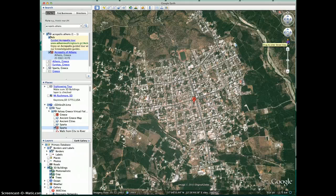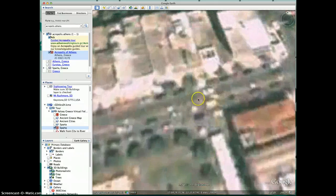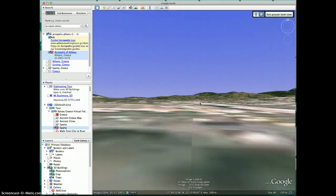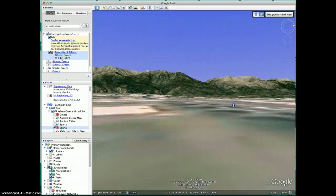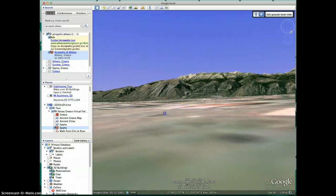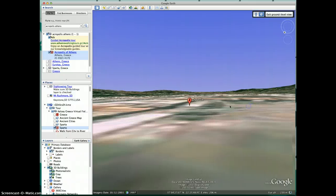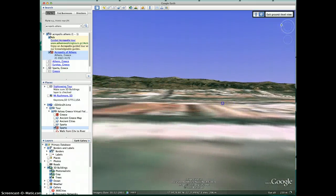If I drop this little guy into the middle of the city, we can see what surrounds the city. Can you see the mountains? So there are bigger mountains surrounding Sparta, and then even in the city, you can see that there are more mountains that surround. Would this help Sparta to be protected from invasion?